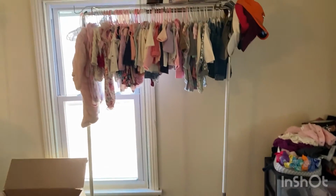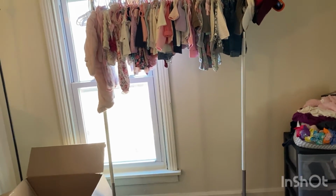This is her clothing rack. But yeah, it's not a small room, it's a decent sized room, honestly. I'm also going to be throwing down a carpet because I'm not really a big fan of this brown floor. But yeah, so just wanted to let you guys see that.